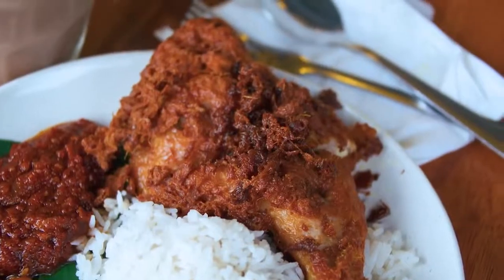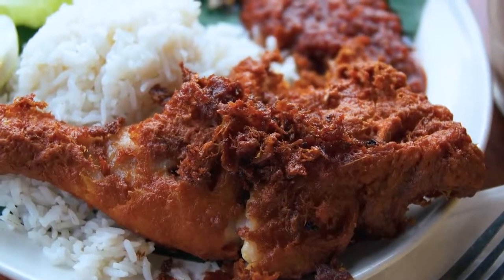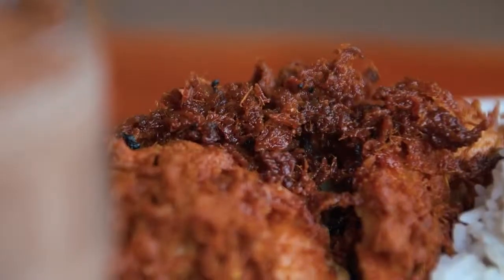For me, this has been a really amazing experience, getting to check out a real staple of Malaysian culture and cuisine. I highly recommend stopping by here next time you're in Kuala Lumpur.